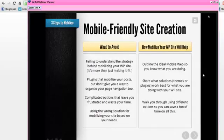Now, one of the things you want to avoid are plugins that mobilize your posts but don't really give you a way to organize your page navigation as well. Now, if you just have a plain straight up blog and don't have any sort of a static home page or anything like that, this doesn't really apply to you because you can mobilize your posts and your whole kit and caboodle is already mobilized. You're good. But for most of us, we have at least some pages.